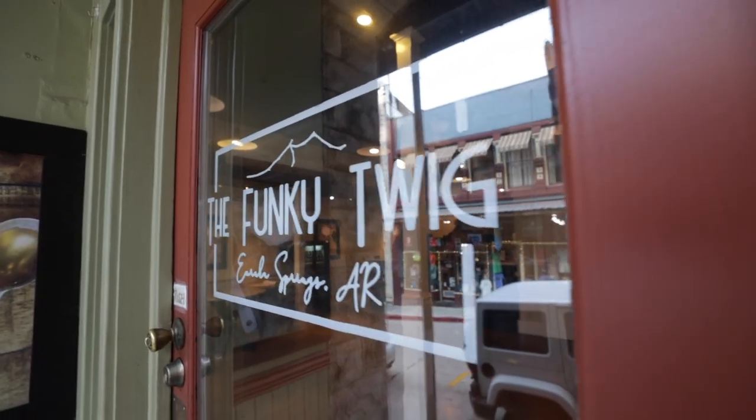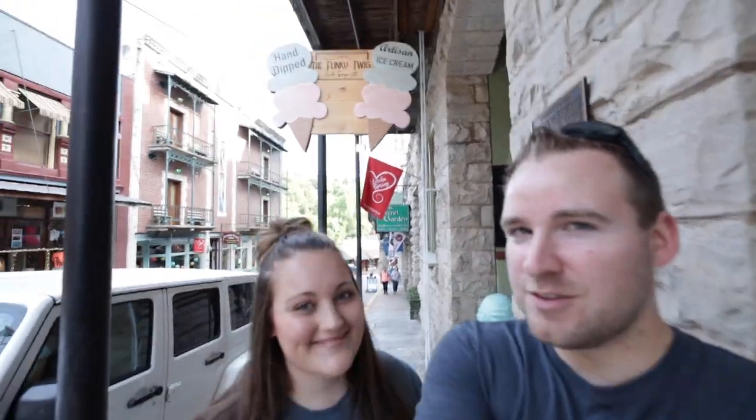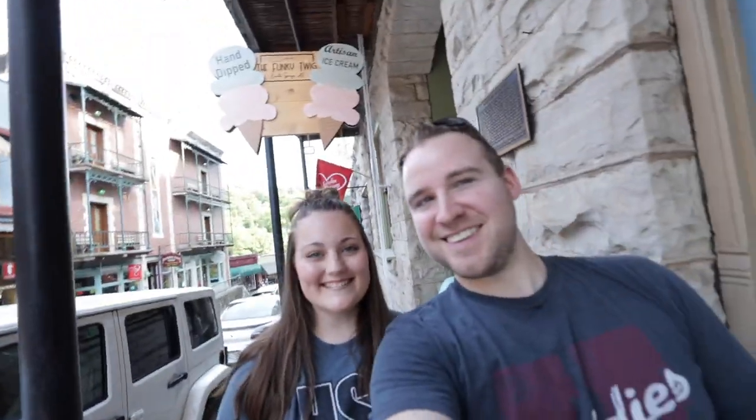They're so kind. And if you come to Eureka Springs, you have to stop here. It's called the Funky Twig. It's right here behind us. Look for the little sign and then the ice cream cone over there. And tell them that we sent you.